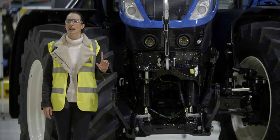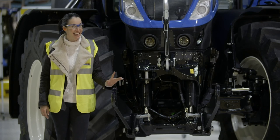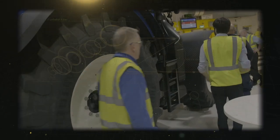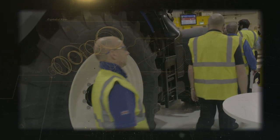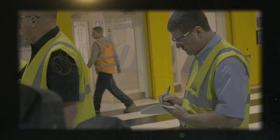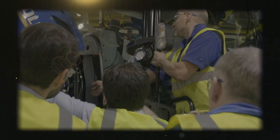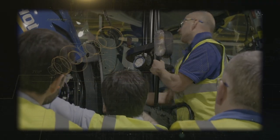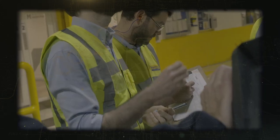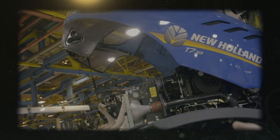But before it can leave the factory, it has to pass rigorous quality control tests. Attention to detail is everything. First, they're all visually inspected by a team of auditors. From the day's batch of finished tractors, some are taken for more intensive testing. They are now packed with technology, so there are lots of elements to check.